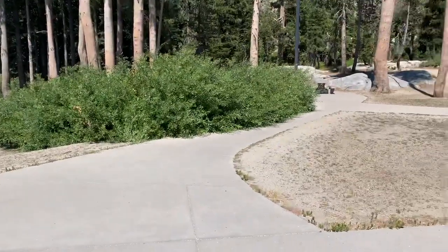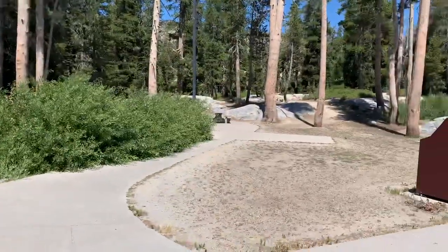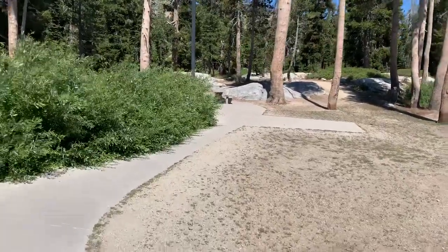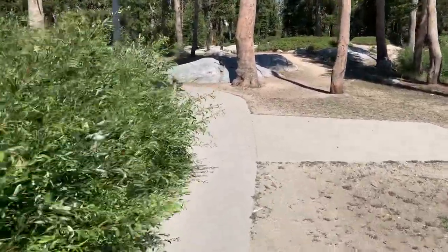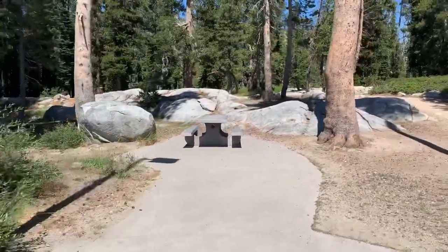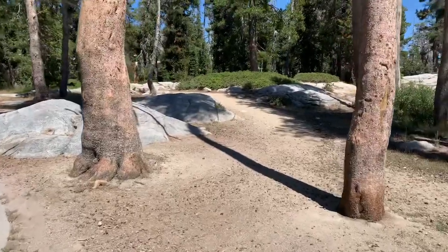So when you get to the parking lot here, you want to go to the right of the restroom and you're going to see a picnic table straight ahead of us. So from here on out, because as I'm walking the camera is kind of shaky, I'm going to do my best to keep it still. And I'm just going to walk along the trail so that you guys can get a good idea of basically where to go.